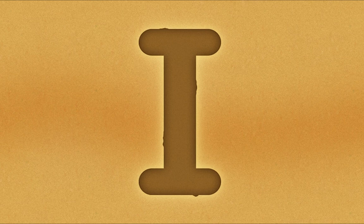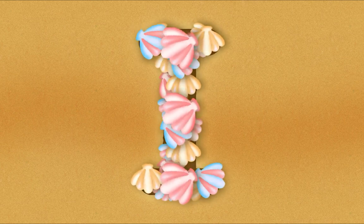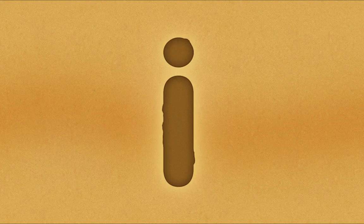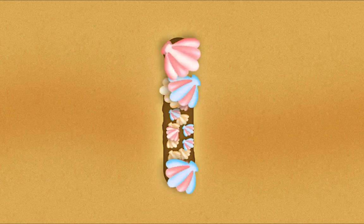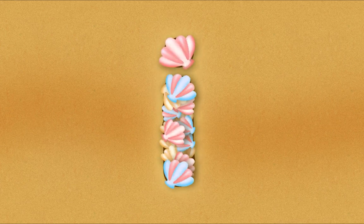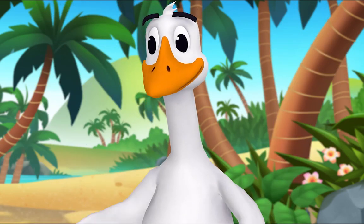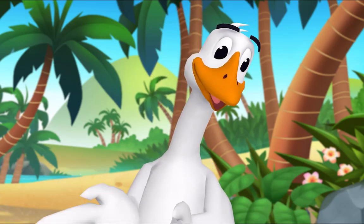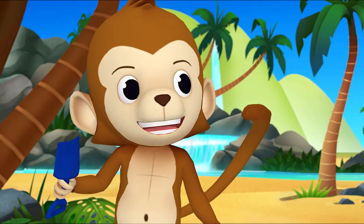What's this letter? I. Exactly. Uppercase I. And what's this letter? I. That's right. Lowercase I. Nice job. Wow! Cool! Nice work, everybody. Thank you, Mr. Goose.